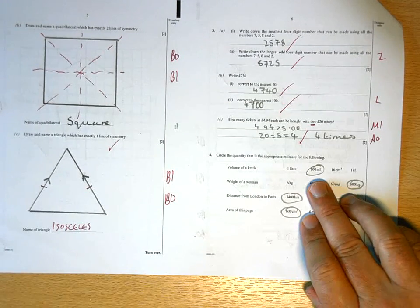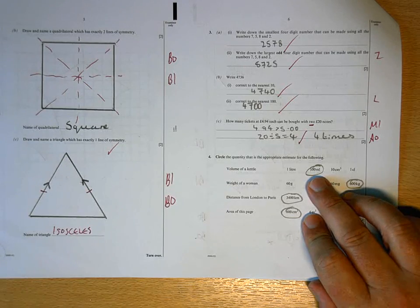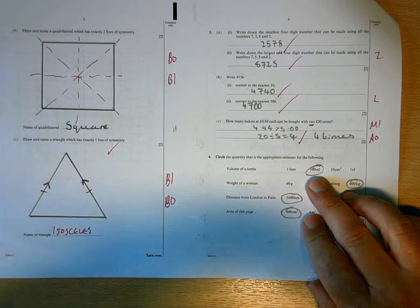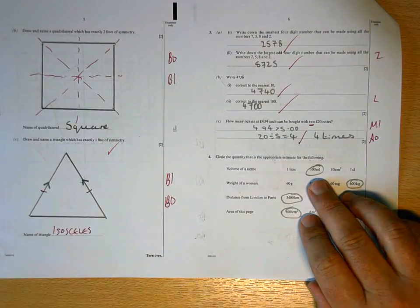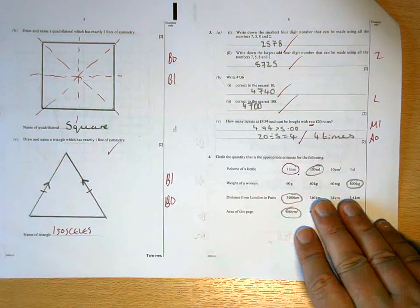there. A kettle has got a bigger volume than that. A can of Coke would be 330 millilitres. That's the thing to keep in your mind, because you're used to handling a can of Coke or soft drink. So that's way too small. That's what we're looking for.